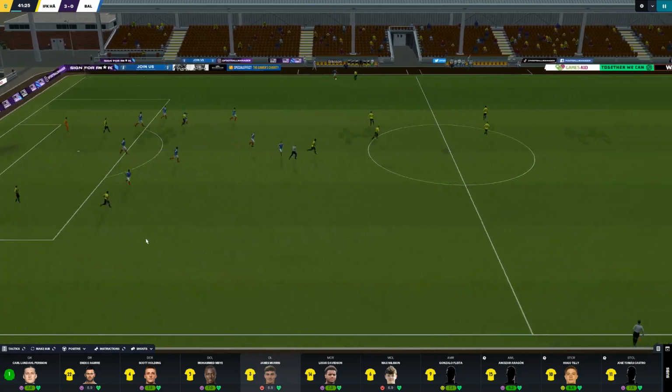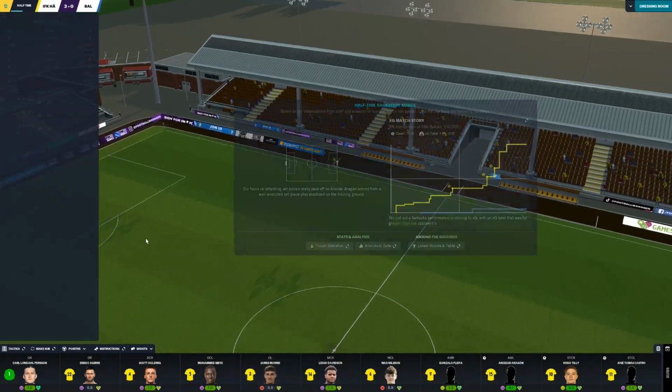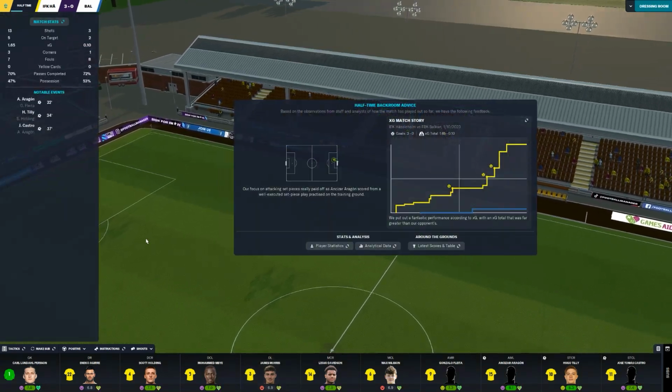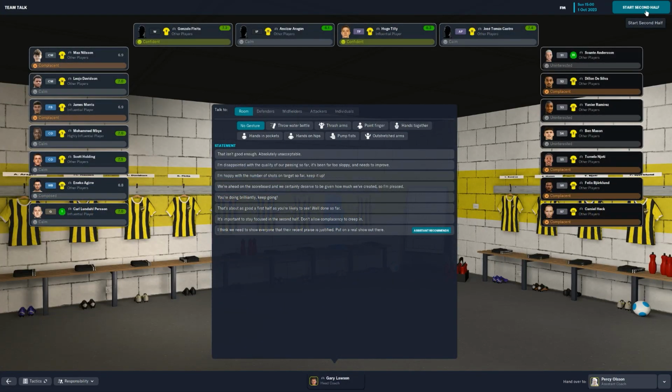Got a very defensive attacking corner set up with three men at the back, and they've left no one up. We could maybe change that a little bit at half time. And there you go. It is 3-0 at half time. We have blown them away, but we know with this AI, they do come back. They figure it out, and they try and test you.